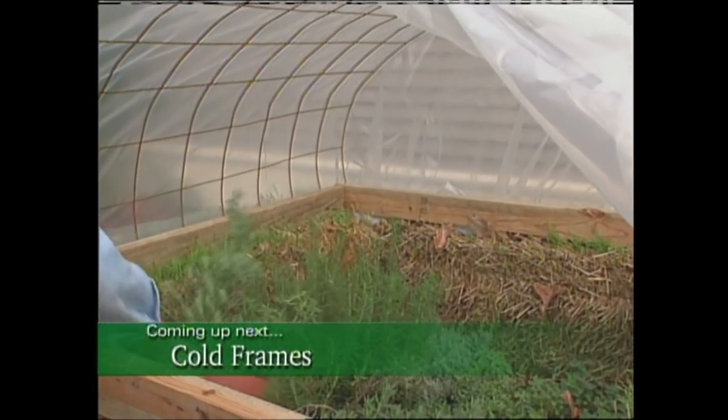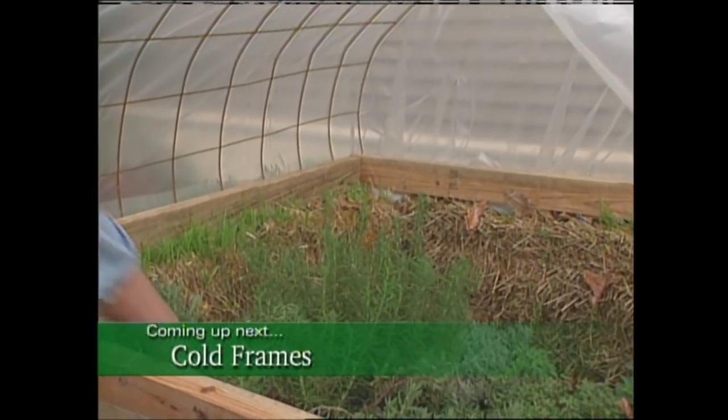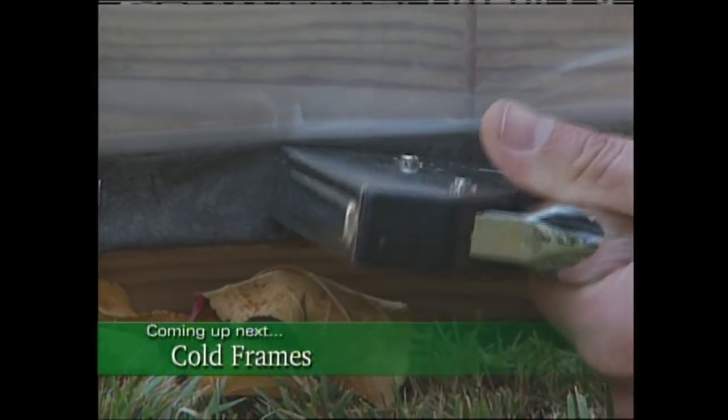One complaint gardeners have is that just when things start kicking in the garden, the weather changes. Well, when we come back, I'll show you how to extend your gardening season into the cold months.